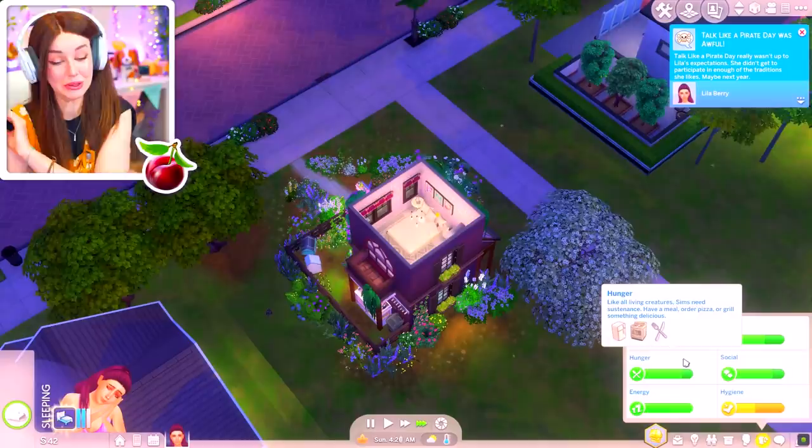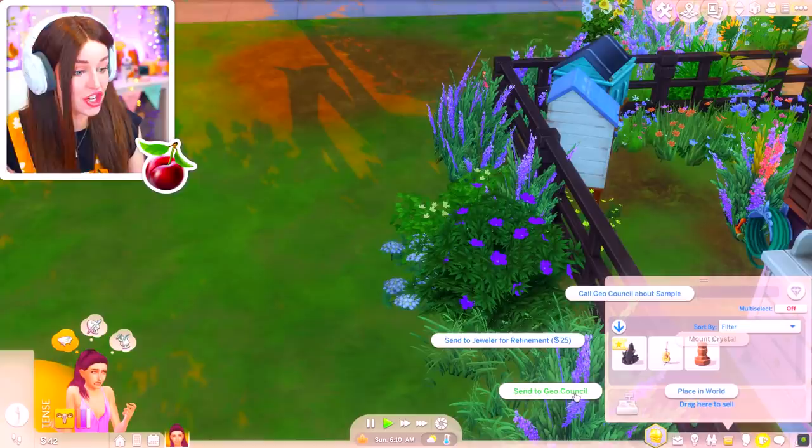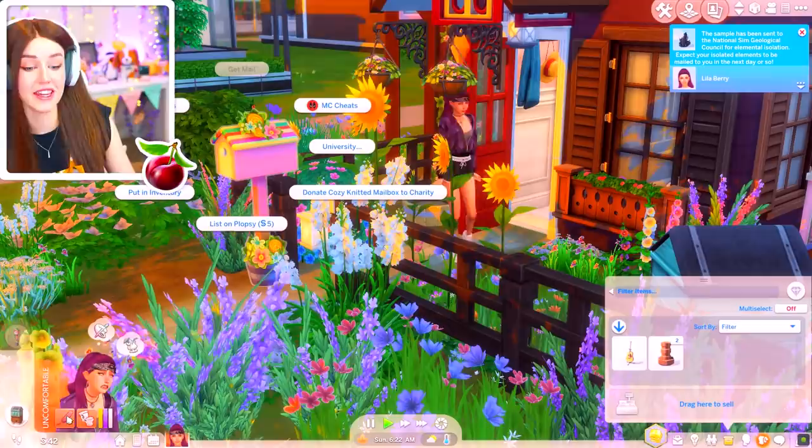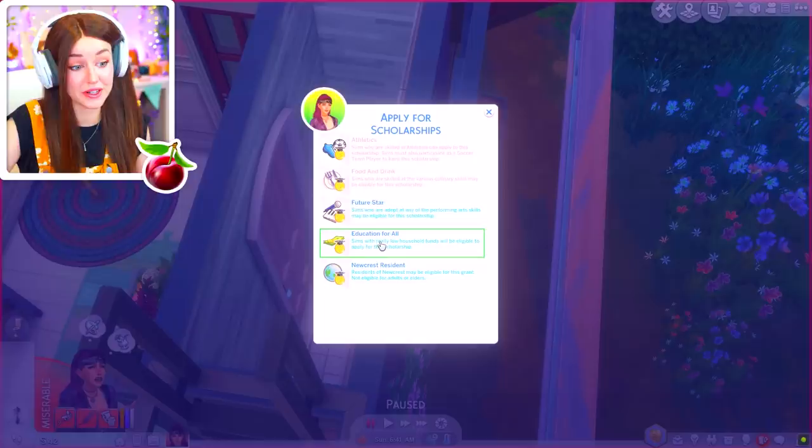And it's the first day of fall? What? Okay. The lightning has given us some stuff to sell, so that's great. Might actually be able to get some chairs now. I have to send it to the Geo Council. Okay, whatever. Say good morning to the bees. Still nothing back from university, and oh no. I need to buy her some more stuff, but we've only got $42. That ain't good. Okay, I'm gonna try for the Newcrest resident one instead. Also, low household funds. Okay, I'm gonna apply for everything.